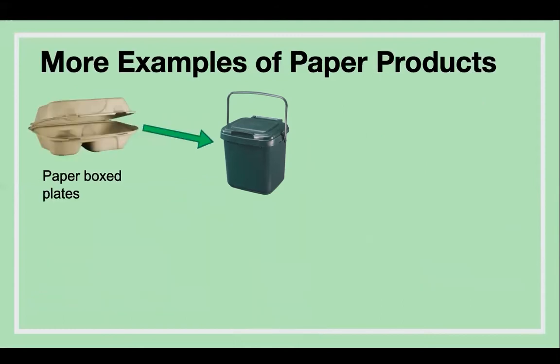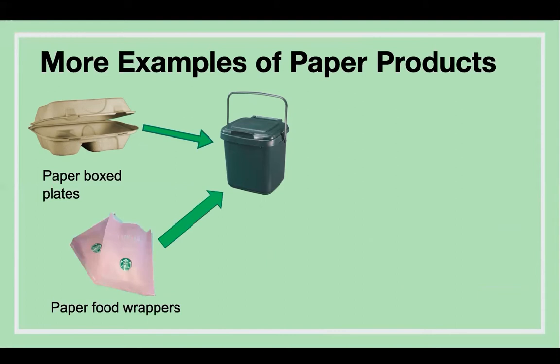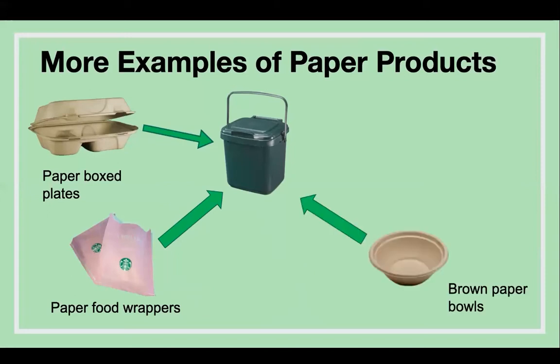So just some more examples of the paper products that can go into compost. These paper box plates like you get from to-go restaurants or a food truck, those can go into compost. Paper food wrappers, like I mentioned, the Starbucks pastry wrappers or even like a Subway wrapper, those can go into compost. Taco Bell bags. Brown paper bowls like what we have at Panda Express, those are also compostable. And paper straw wrappers, if you're using a straw. The straw itself, of course, goes to landfill, but the wrapper, it's a paper product, can go into compost.